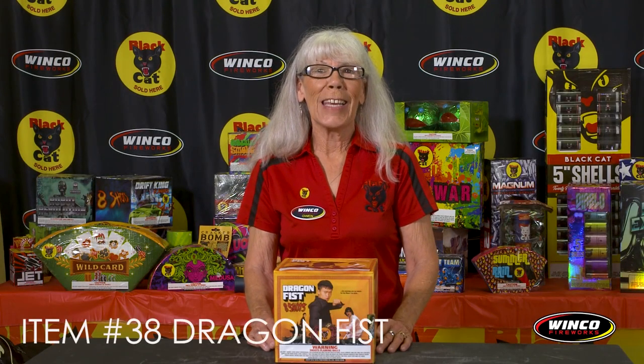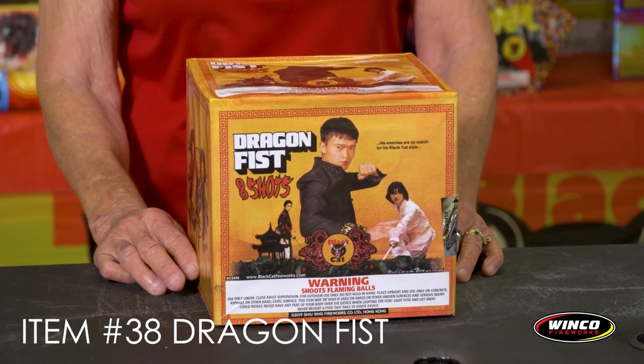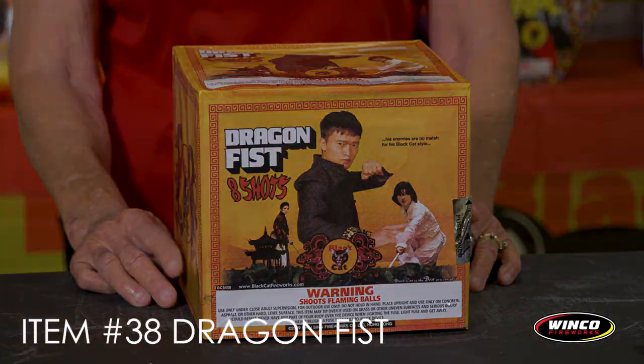Item number 38 is Dragon Fist. It's packed 8-1, and the suggested retail price is $16.95.